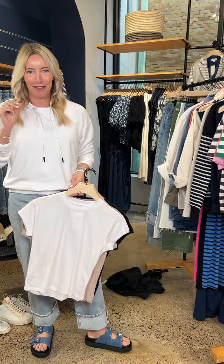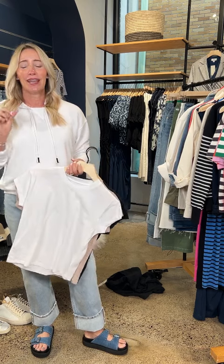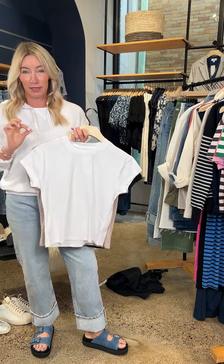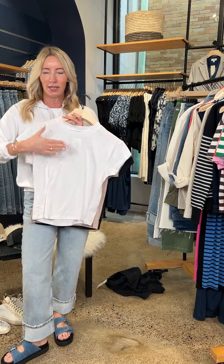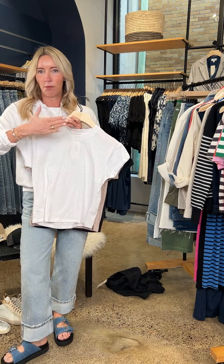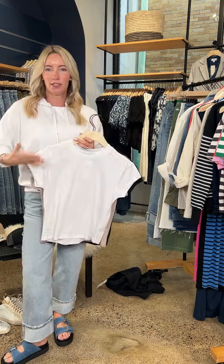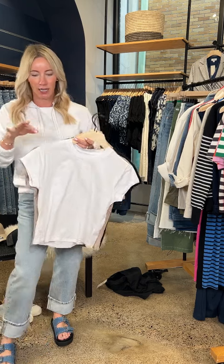Just came in, and I screamed a little bit when I saw this because we had a version of this a few years ago from Z Supply. I finally had to get rid of it because I wore it to death, and now it's back. The fabric is what makes this t-shirt so incredible. It's slub fabric. So if you're looking for a more casual tee, this versus, say, the cuts tee, this guy's gonna lean more casual, with a slightly shorter length. So I love this for my higher rise pants. I don't have to worry about tucking it in, clean and easy.